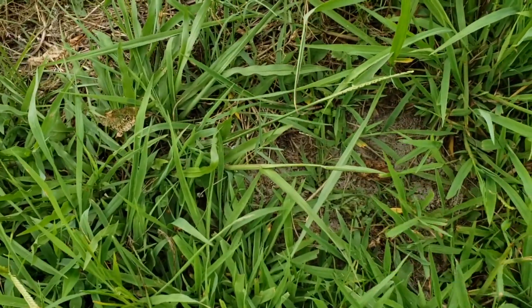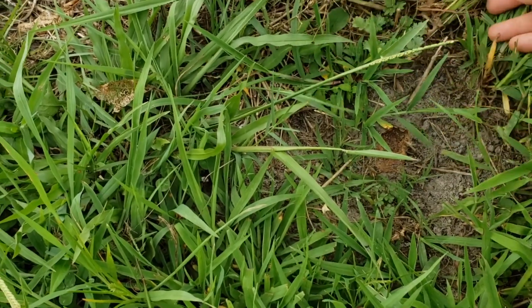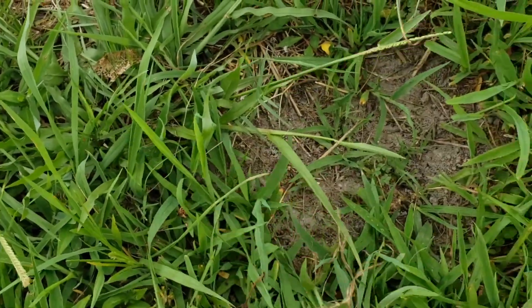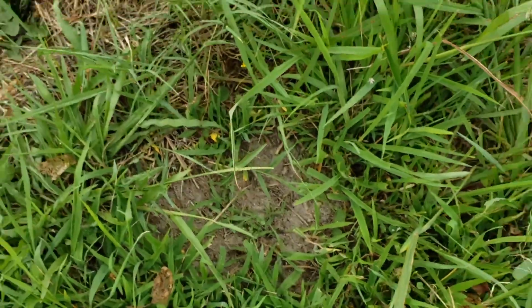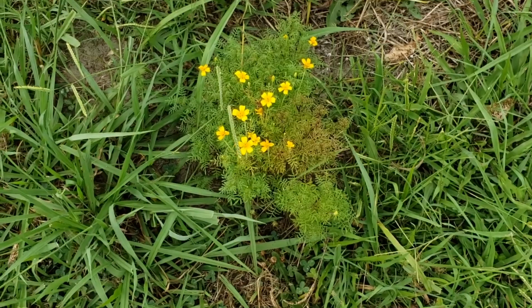Nasturtium, also dead. It never really got... I think I hit this one with the lawnmower because I don't even see it anymore. It never really got bigger than an inch tall. It never spread. I think it needed more shade and more water than it was getting here. But the marigolds next to it are doing fine and dandy.